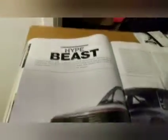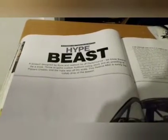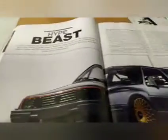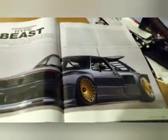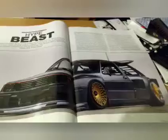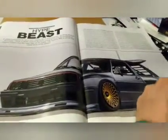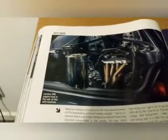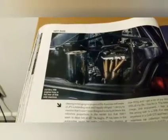And moving on to Hype Beast. This is a radical Mark II Golf. That is absolutely amazing and bonkers at the same time. Let's have a closer look. So it's got a 2 litre VR6, a 2.8 litre VR6 lives in the rear of a wild machine.